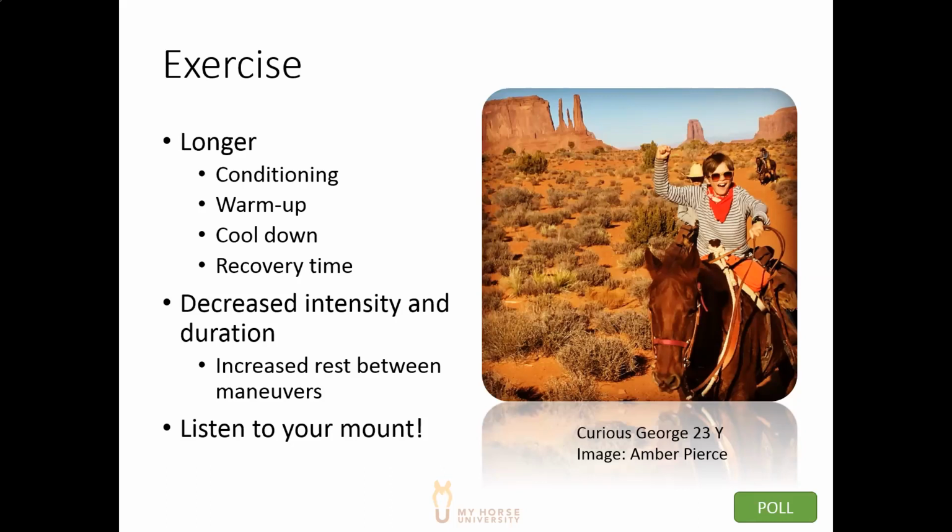So in general, riding our older horses is a great thing. Keeping them exercised, we just want to be very consistent as we do it. We don't want to have long periods of layoffs and then start right back up where we left off. We're going to have to gradually get them back into exercise and just understand that we're probably not going to be able to ride them as hard or as long as we did when they were younger.